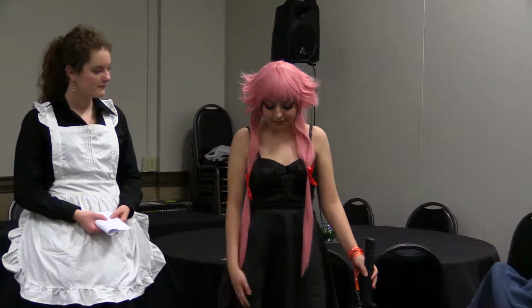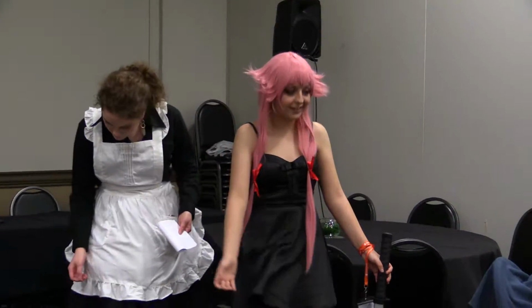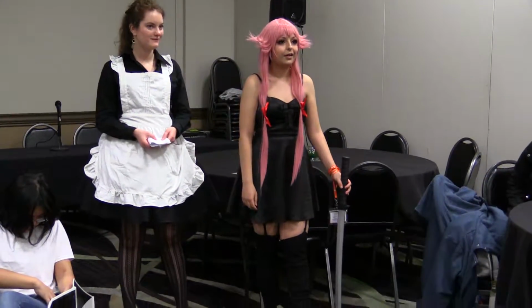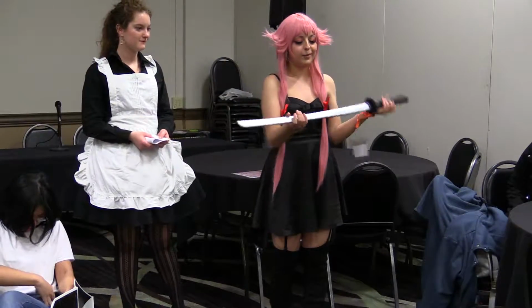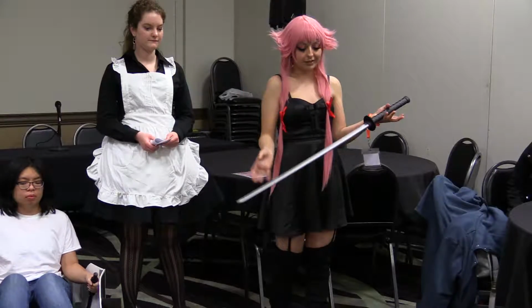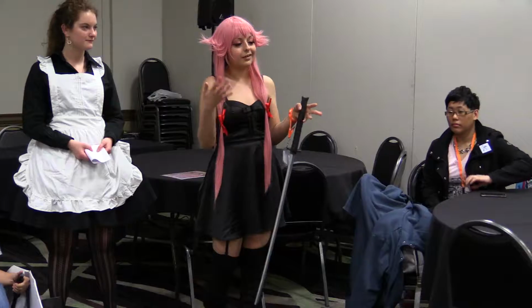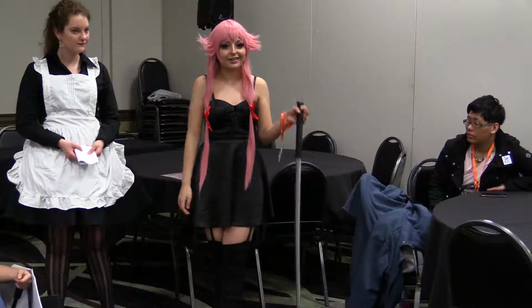How I made it, I mean, really, I just put it together. I bought this dress in high school and I just had it in my closet. This is just a bokken that I painted, so it wasn't like a big craft, but it's still really fun to style the wig and do the makeup and put everything together.